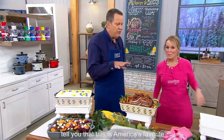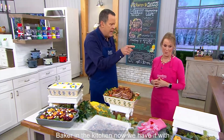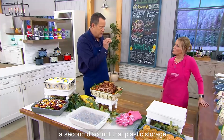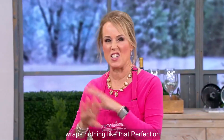Can I tell you that this is America's favorite size baker? I know. This is the 9 by 13, right? Yeah, single most requested baker in the kitchen. Now, we have it with the plastic storage cover. We do. And don't for a second discount that plastic storage cover. Oh, no. Hot out of the oven, that can go right on top. It can go right on there, so no more foils, no more plastic wraps, nothing like that.